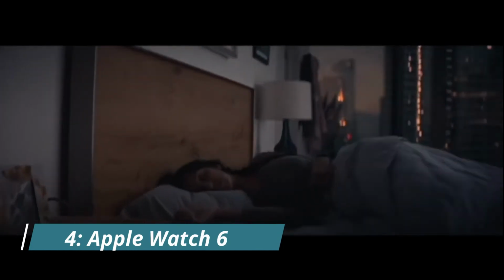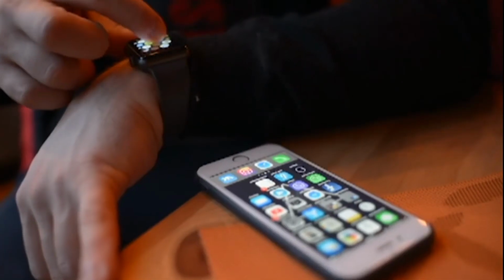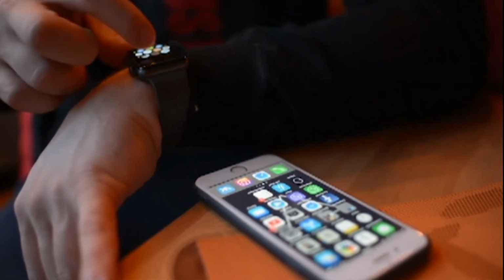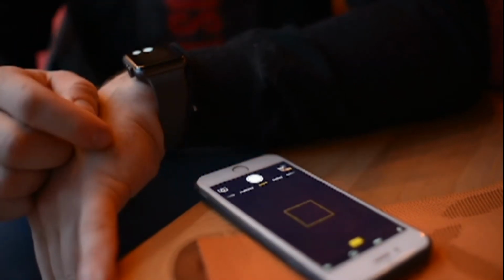4. Apple Watch 6. We've grown to love Apple's smartwatch. It's not just a great fitness tracker, it's that rarest of things, a piece of tech that can actually change your life.